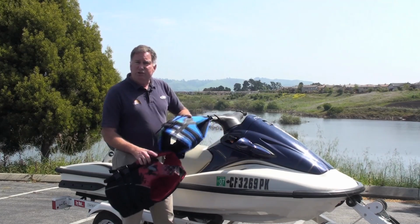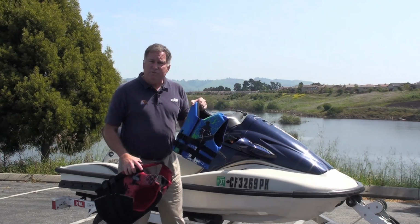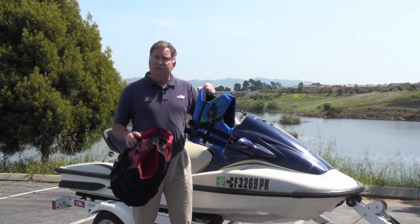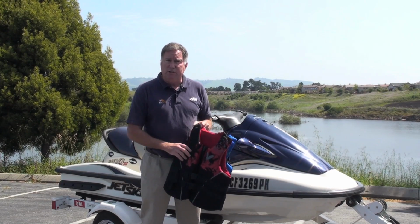And remember, if you have children on board, they've got to have life jackets that fit them. So water sports vests are available in a variety of sizes, all the way from youth sizes up to XXL and triple extra large.